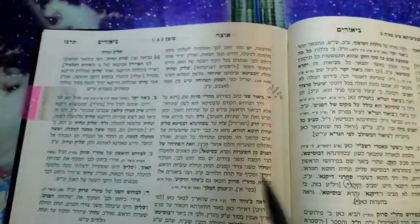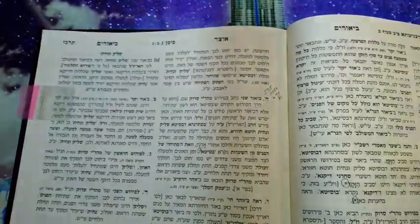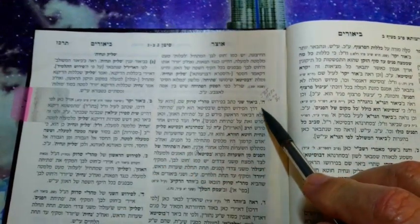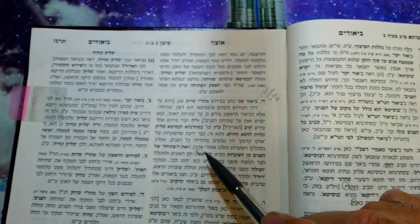Okay, so what we did yesterday, here's a pencil right in the middle of it. Where it says, we did number Hey yesterday. Then we went over, we looked at number Yud.